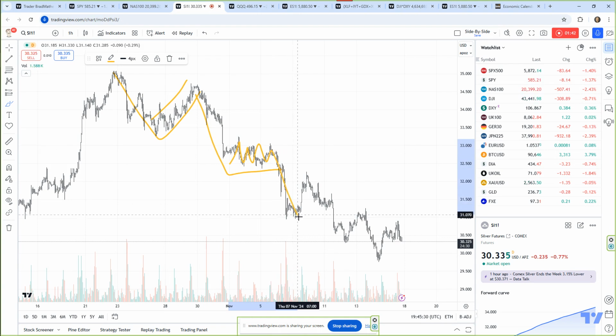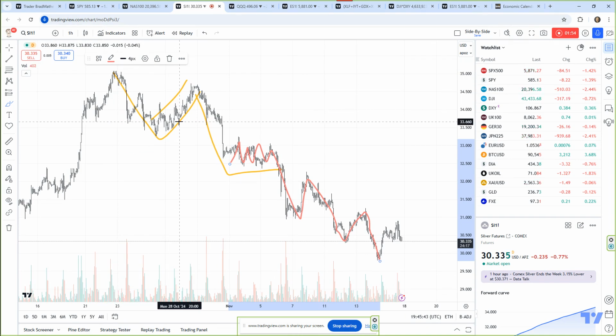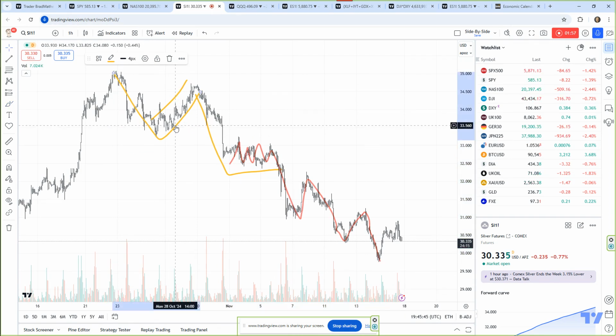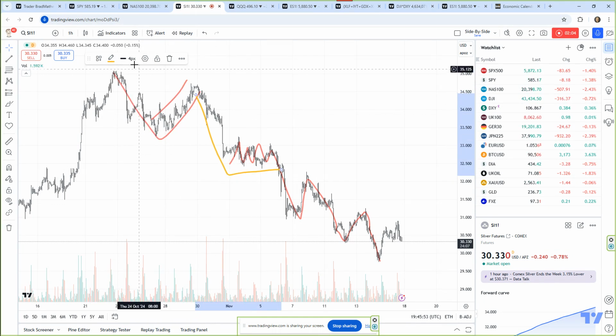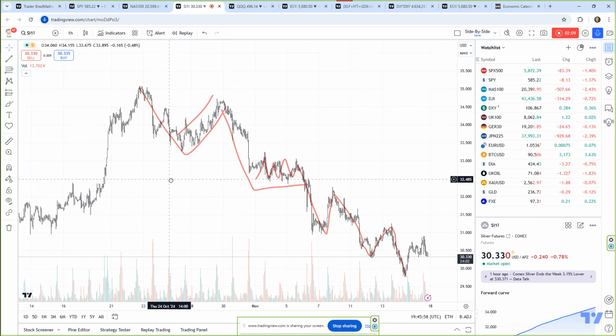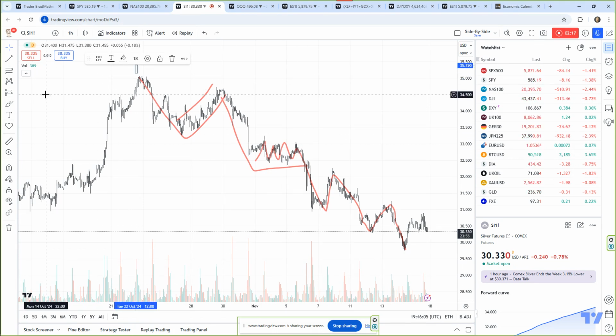And then we go through a series of pullbacks, flag extension, pullback, flag extension, down to this low. So we're really looking at multiple flag extensions here. And this is, again, carrying downward into the lows. So this is our number one up here. Let me move this out of the way. Our number one pattern.